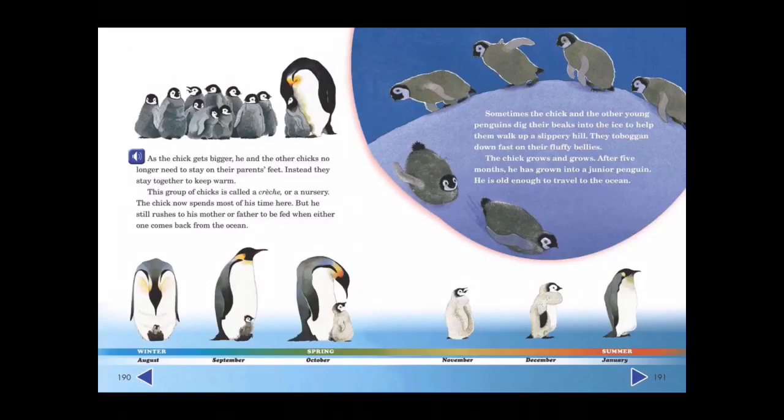As the chick gets bigger, he and the other chicks no longer need to stay on their parents' feet. Instead, they stay together to keep warm. This group of chicks is called a creche or a nursery. The chick now spends most of his time here, but he still rushes to his mother or father to be fed when either one comes back from the ocean.